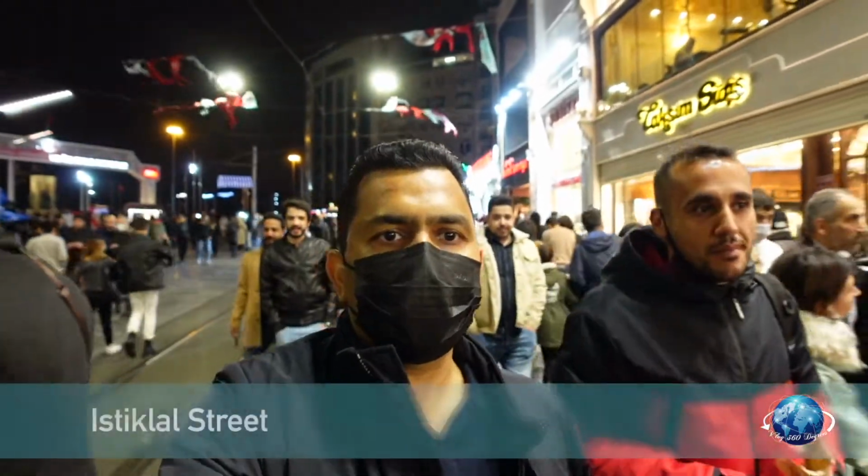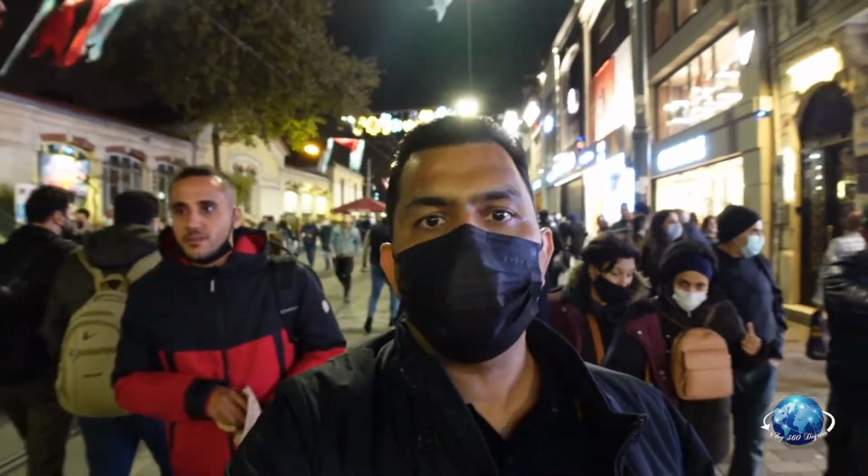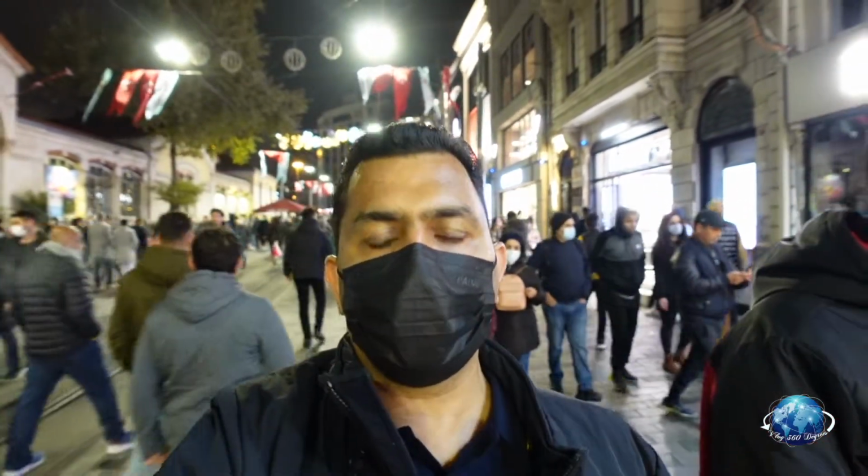So we are now walking on the famous Istiklal street, and we are on the way to the Galata Tower. So Istiklal street is very, very popular here with a lot of people, as it's famous for cafes, restaurants. It's 10:20 p.m. and yet we have a lot of crowd here walking on this famous Istiklal street. People are coming in here to go to the restaurants, to the cafes.